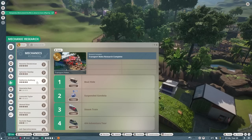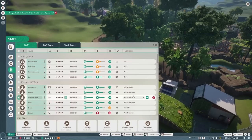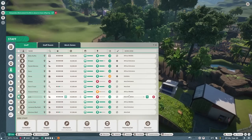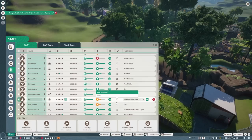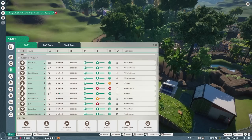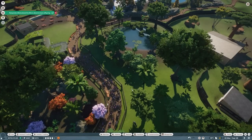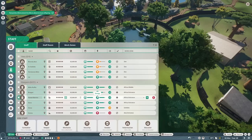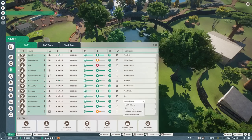We have so many mechanics now. I think we probably need to take a second just to train up all of our staff and maybe go through and check whether everyone is actually okay with what they've got to do. So Asia Entrance clearly needs another keeper. And it seems like that's it, really. It's just Asia Entrance that's struggling. So I'm going to grab another keeper and I'm going to whack them just over there where the entrance to the Asia side of the zoo is, and then add this person in to Asia Entrance.